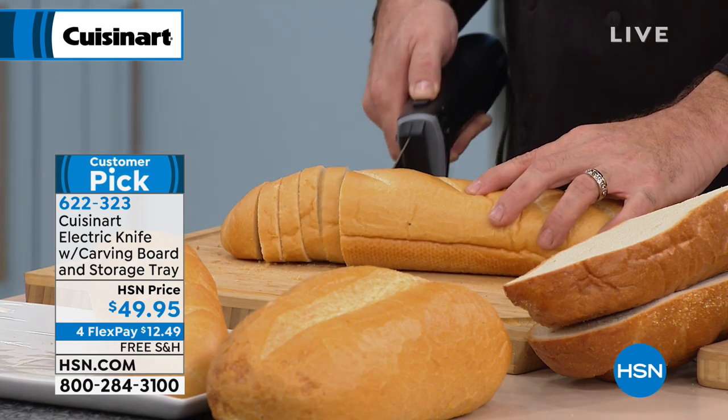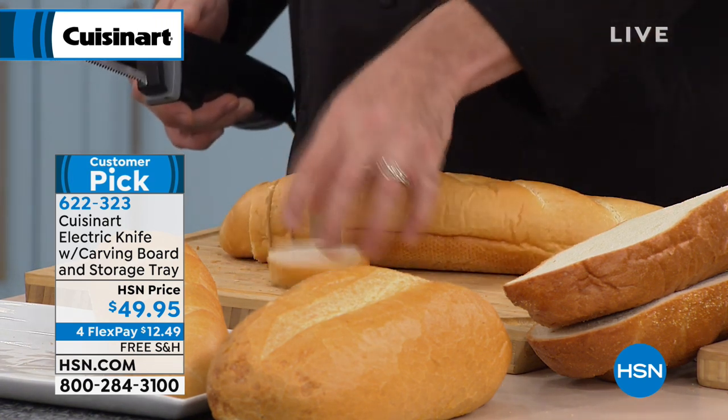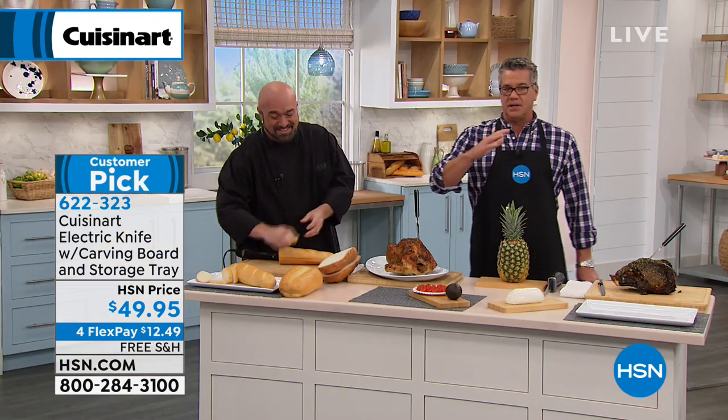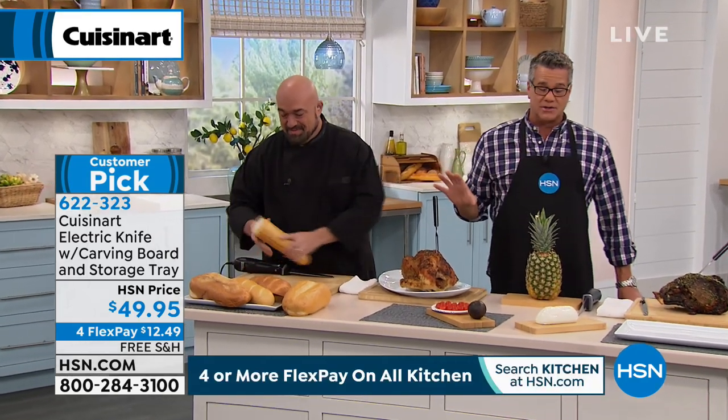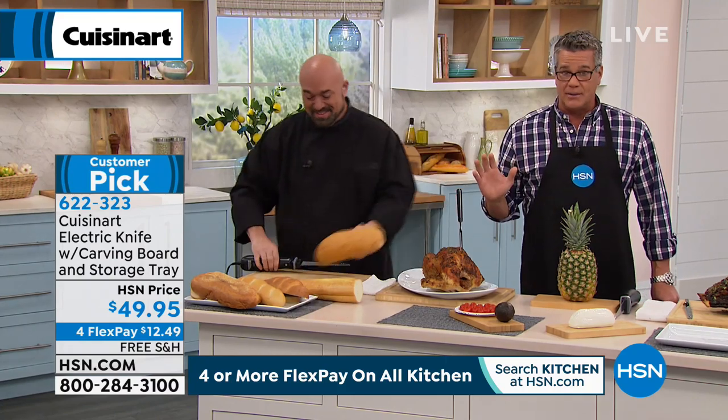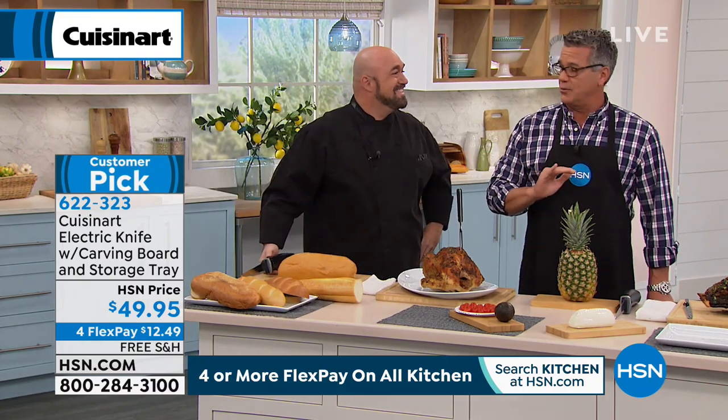It's only $49.95. I am so glad that electric carving knives are back. Exactly, because they were kind of big back in the 60s and 70s when they first came out, but there's so much better technology now. They stay super razor sharp. Absolutely. You never have to worry about sharpening them, and they go through anything like butter.